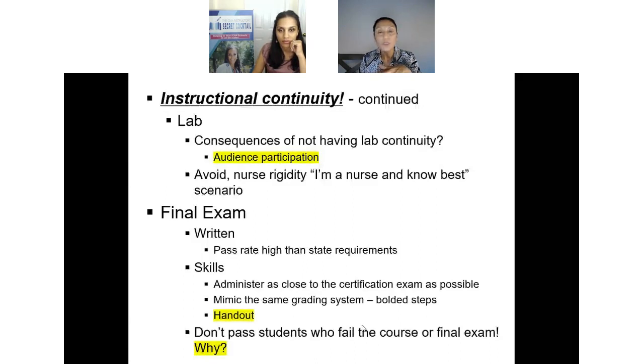Now, should we only teach the test? Absolutely not. That is not ethical. That is not, I don't want to say legal, but it's not ethical. And we need to teach them total care. But at the same time, once we get down to the testing process, we need to teach them so that they can pass that test. Because if they can't, all the efforts we put them through have been for nothing if we can't get them past that test. So avoid that nurse rigidity.